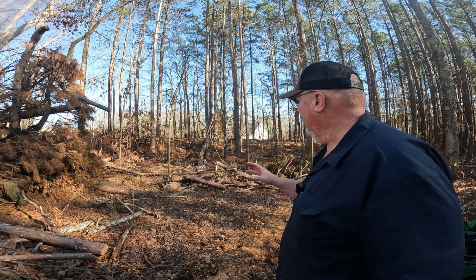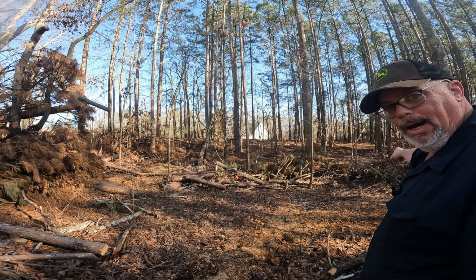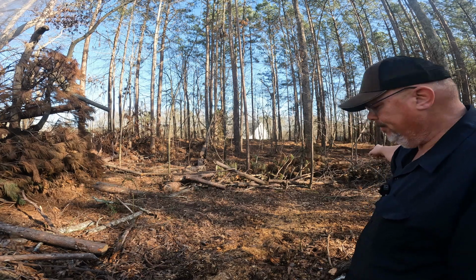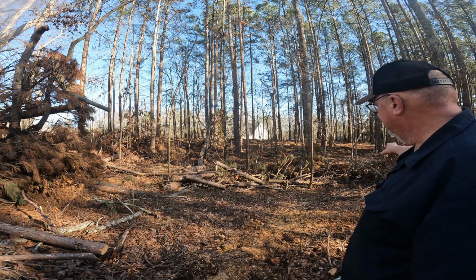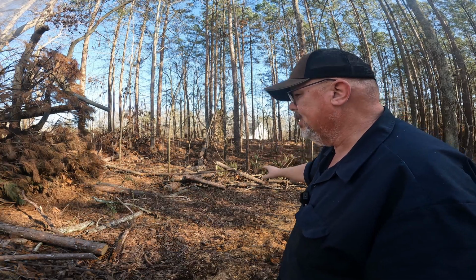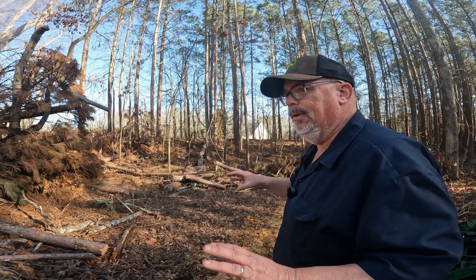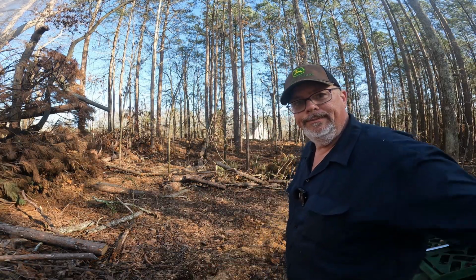So I'm gonna come in here. I need to straighten up this area. I already had one pile over here to the far right of the camera of tops. There's some tops and mediums mixed up in here. So I'm gonna straighten this up, get my piles going, see what we can get cleaned up, and just go from there.